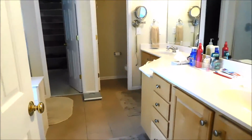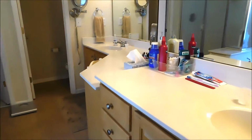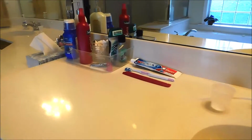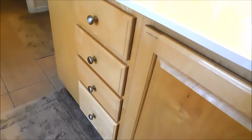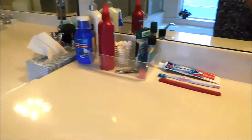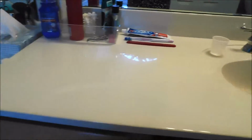I really like the size of this bathroom. We do keep a few things out. We're not like minimalists where we have to put everything away. My husband likes his things out because it's convenient, and I don't care because really we're the only ones who see this room. We do have drawers for storage. We have quite a bit stored in there. So this is my hubby's sink where he keeps all his stuff.